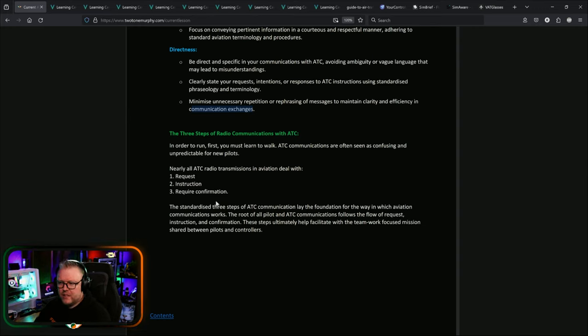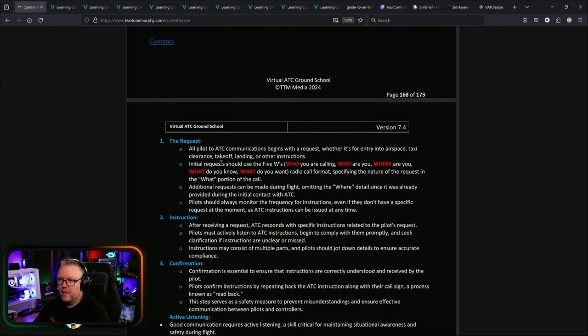The standardized 3 steps of ATC communication lay the foundation for the way in which aviation communications work. The root of all pilot and ATC communications follows the flow of request, instruction, and confirmation. These steps ultimately help facilitate the teamwork-focused mission shared between pilots and controllers. 3 steps. So what do we mean?